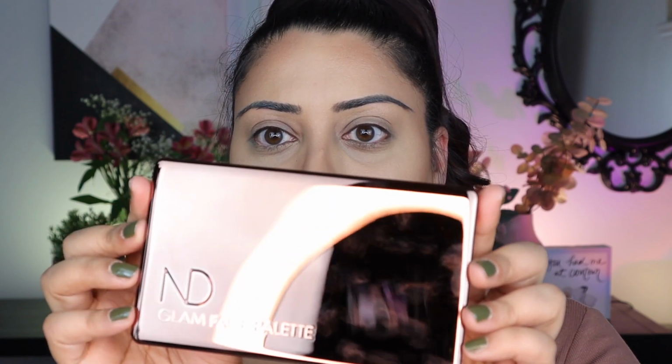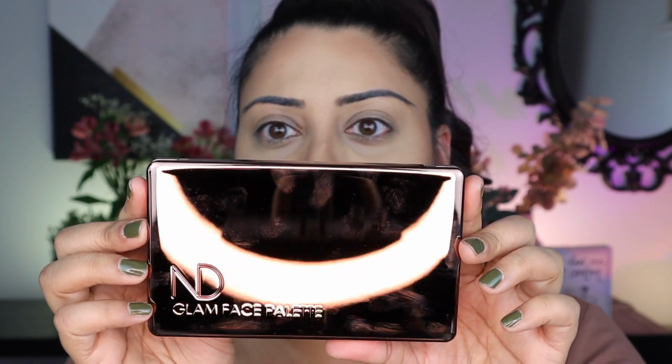I will say with the packaging, it's beautiful. It's glossy, but it is a fingerprint magnet. I didn't have fingerprints on it before this, but if you look at it now, I've just got fingerprints. You can see them around my ring light there. It's very easily attracted to them, but nothing a microfiber cloth can't clean off. So I'm not too bummed out about that.